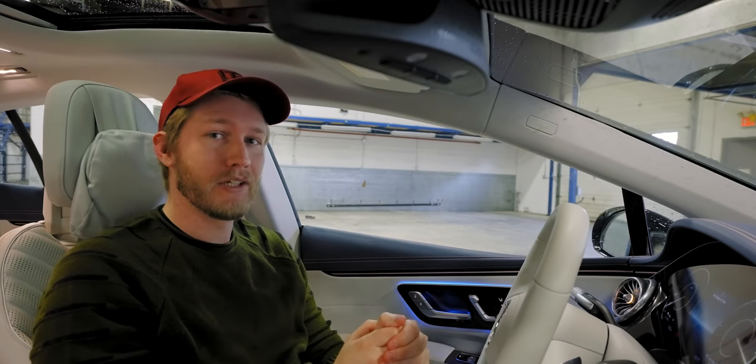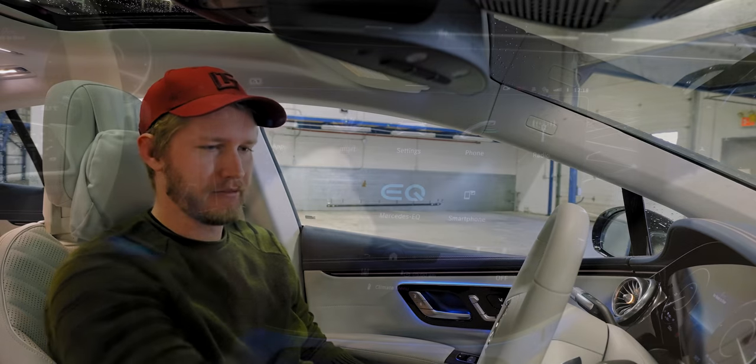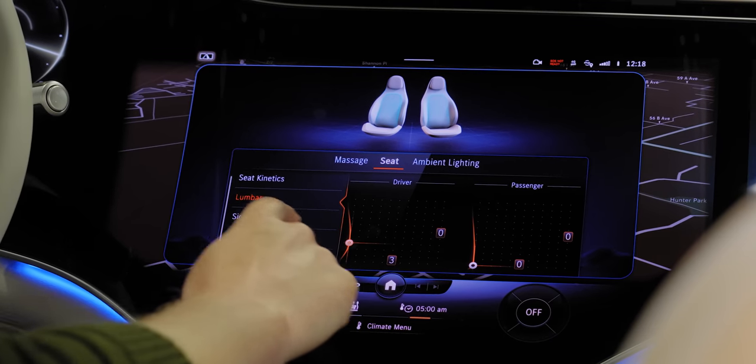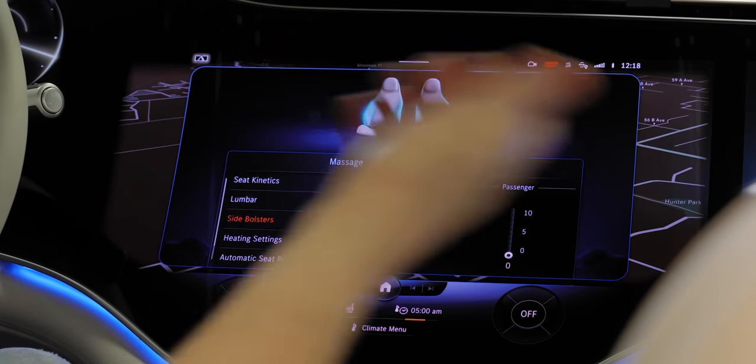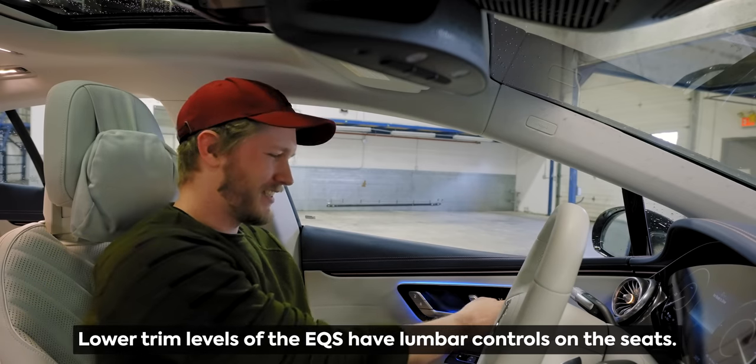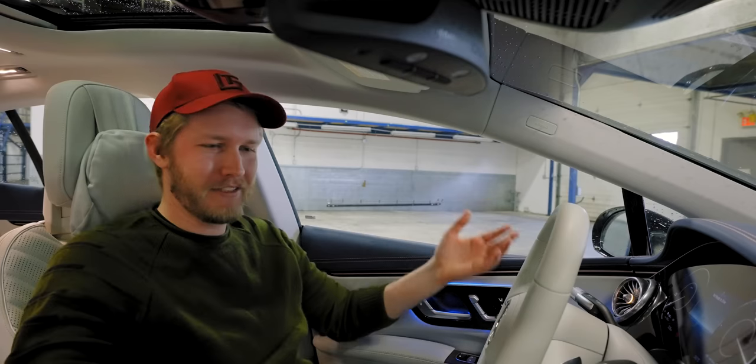Also incredibly annoying for the seats. You don't have lumbar or bolster control from the side. So instead you have to go Home, Comfort, Seat, Lumbar, and now I'm able to adjust it and the bolster and stuff. It's just, why? In other Mercedes cars, they have just like a little control over here. That would be so much better. Please, just bring that back.